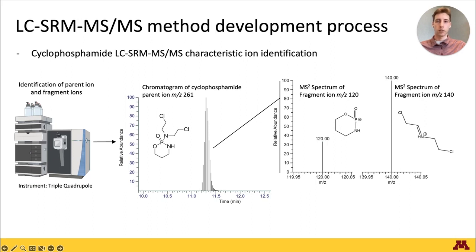Using mass spectrometry, we identified the parent ion and fragmentation ions of all target drugs of interest. A chromatogram and spectra of cyclophosphamide is shown here as an example, with the parent mass of 261 and the two resulting fragmentation ions 140 and 120. Both fragmentation ions are used for the accurate confirmation of the drug, and one is used for the quantitation. This method underwent further optimization steps with different parameters to enable a more sensitive quantitation.